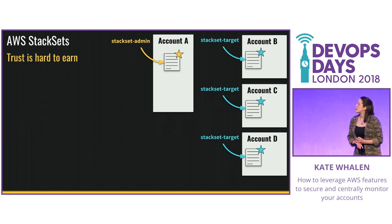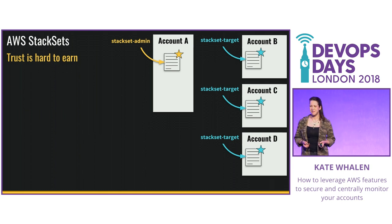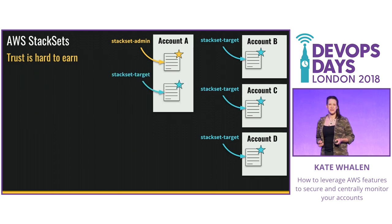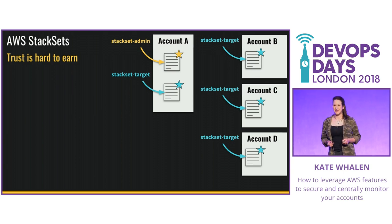While the initial setup is quite manual, if you think you're going to use more than one stack set, it's definitely worth doing. You'll need to select one of your accounts to become the StackSet admin, and then give it a StackSet administrator role. The other accounts will all require a StackSet target role. Rather wonderfully, the StackSet admin can also be its own StackSet target. So it can also administer itself.